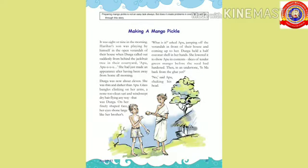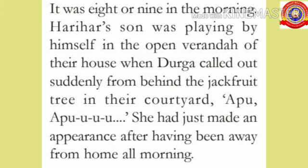In the lesson Making a Mango Pickle, we came across some phrasal verbs. Am I right? So let's go through that and their meanings. All of you take page number 27 and we can find out the phrasal verbs from this page. All of you look at this first paragraph. Here, can you identify the phrasal verb? Yes, called out. Call out means shout or to call somebody loudly.